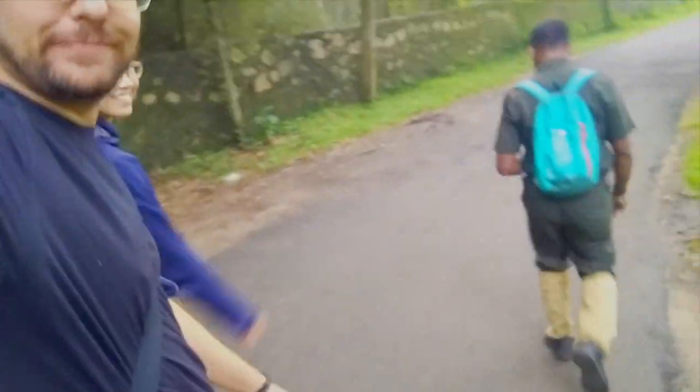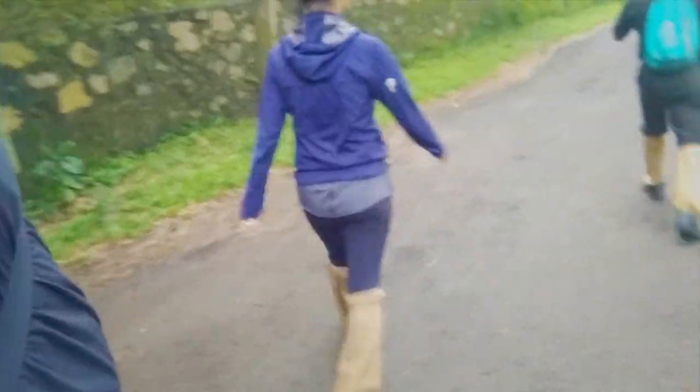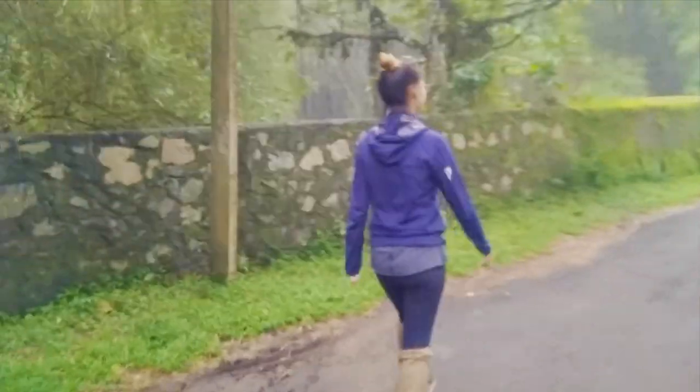Ready for this trek, and we are wearing the appropriate clothing, you know, for the leeches. This is our guide. Our stay in Kumily continued with a jungle trek in the Periyar Tiger Reserve. And since it's recommended to go early for higher chances to see more animals, we had to wake up early.